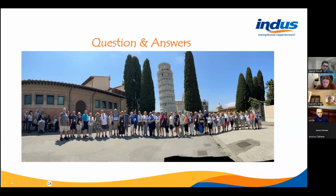This is the picture I wanted to show you. This is our group from Owen County here in Ontario. They did exactly the same trip. They all loved it. As you can see, they are standing right in front of Pisa, and all of them have happy, smiling faces. So it's proof that they enjoyed the tour. So I'm going to stop sharing my screen, and we will open it up for Q&A.